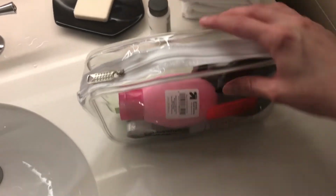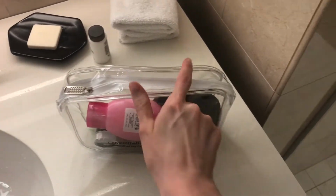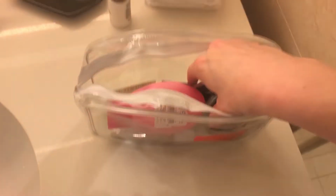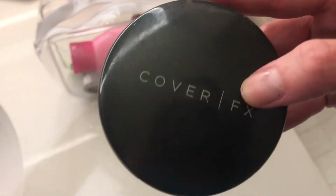Let me show you all what's in this one. This one I like better because it's clear. And I don't know, it just feels a little bit more sturdy than the other one I got from Marshall's. This one I got from Amazon, I think. I put my phone down so I could open this. Let's see what's in here. This is my Cover FX foundation.